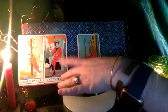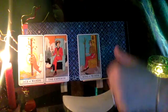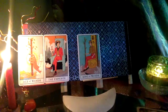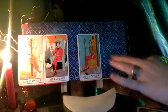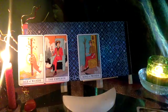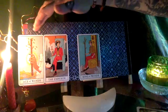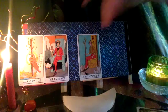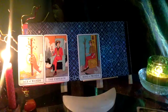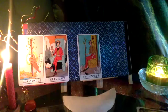So it's nice that we have this Emperor in the middle, because the Emperor is all about following the rules, authority, very grounded energy. So that's really good to have with all of this fire and passion. This might be the structure that you need to fulfill whatever this spark is, to get to the King of Wands. So you're going to be looking for maybe setting intentions around stability and structure, a schedule.